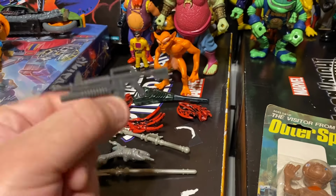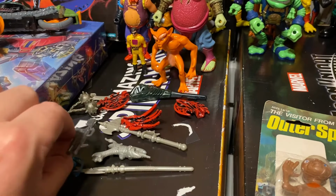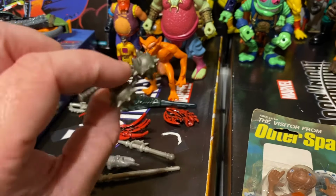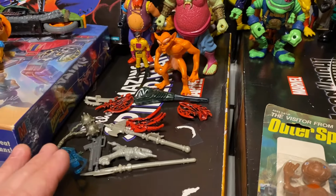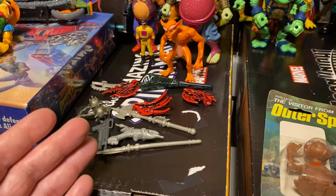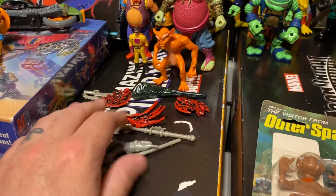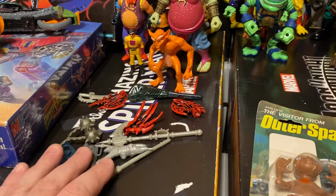Also, this little accessory here. I don't know what it's from. I don't think it's G.I. Joe. There's this little mace here. I love grabbing accessories when I can, when they're super cheap, because you never know what toy line they're going to go to. And it's always great to complete figures.